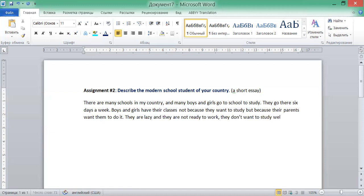We can add the word well. By this, we show that we know what an adverb is and the difference between an adjective and an adverb. Good is an adjective, but well is an adverb. Nice is an adjective, nicely an adverb. Expensive, expensively. So they are lazy and they are not ready to work. They don't want to study well.